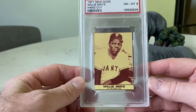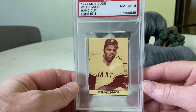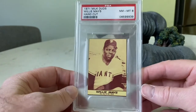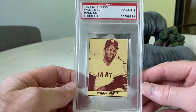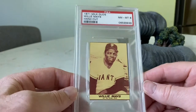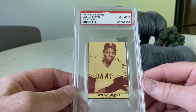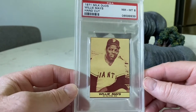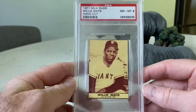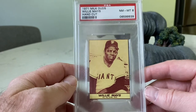Here is Willie Mays. Now, I've been trying to get Willie Mays because he's getting up there in age and has always been probably one of the best players living, probably top two or three. And this is a PSA 8, but it isn't a very old holder. I don't think it would grade anywhere near an 8 now. Dave on the internet, he has an amazing collection, but he knows how to cut these properly so that they get a good grade.